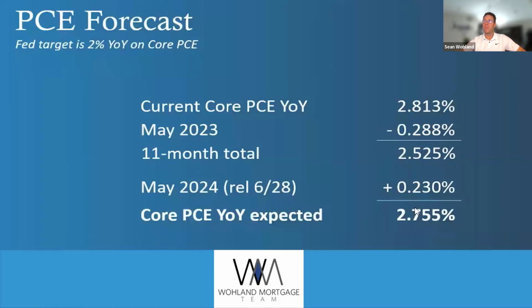And here's where we are. This is the current inflation number. So we're at 2.83. May of 2023, so last year in May, we were at 0.288. So if we take out that 0.288 and add back in the new one, what we're expecting for May 2024, we're actually going to be at 2.755. So we're going down in inflation. That's a good thing, right? Inflation going down is a good thing for mortgage rates. We'll show you in a second kind of where they're going.